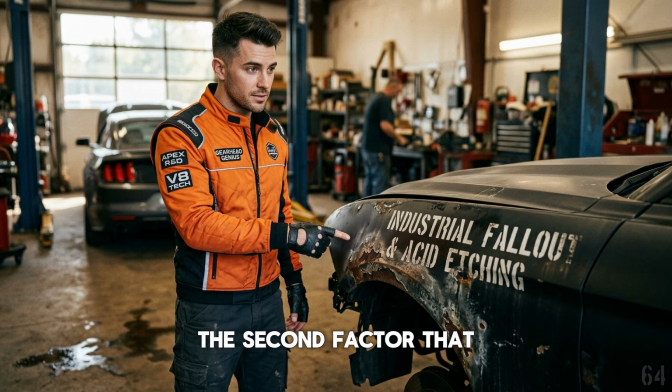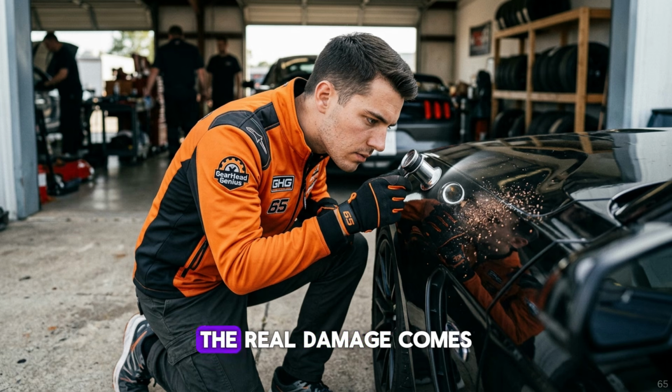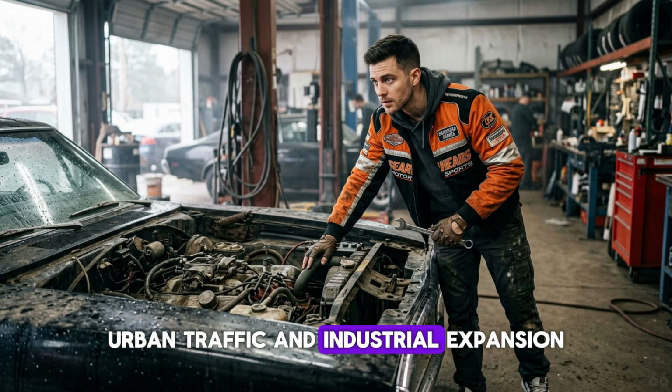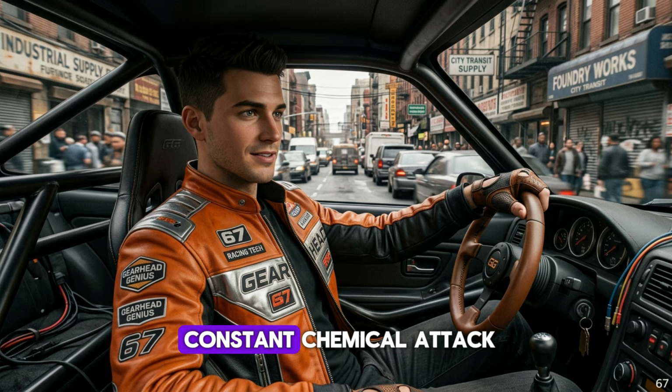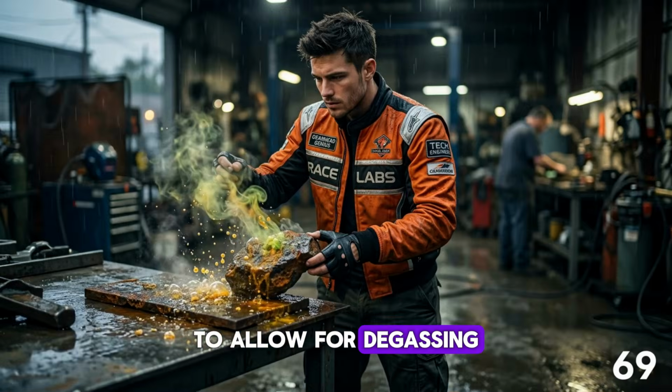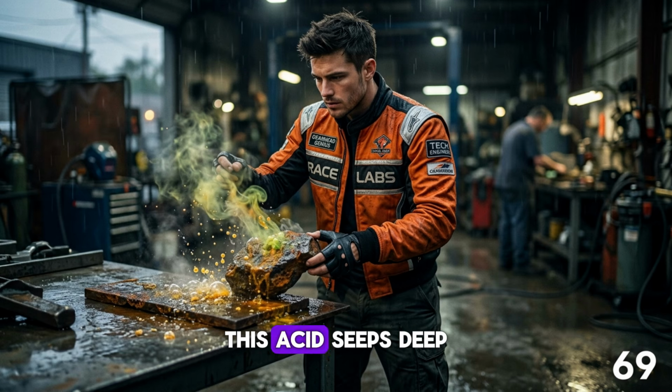The second factor that is currently destroying modern car finishes is industrial fallout and acidic etching. While the sun provides the heat, the real damage comes from microscopic metallic particles and chemical pollutants that land on your clear coat. In 2026, with the rise of heavy urban traffic and industrial expansion, your paint is under constant chemical attack. When it rains, these particles react with the moisture to create a mild acid.